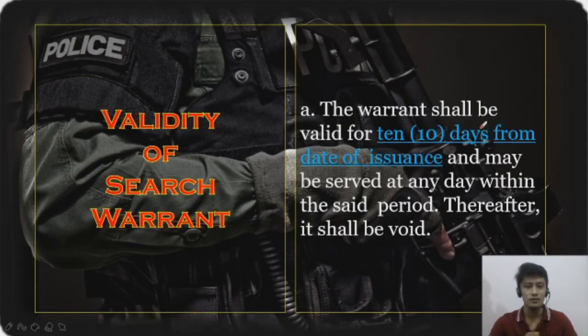Okay, and we have here also the validity of search warrant. So the warrant shall be valid only for 10 days. Okay, from the date of issuance. So wag nyo lang isipin na 10 days ha. Tandaan din ninyo, okay? Maraming pagkakaiba ang 10 days from date of issuance, from date of receipt. Okay, so take note under the validity of search warrant, 10 days from date of issuance. Okay, not date of receipt. Okay, receipt of the officer maybe who will be enforcing the arrest. Okay, so take note, issuance.